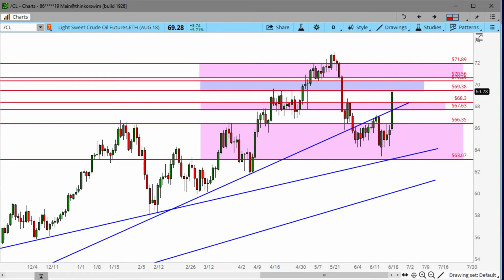So one of the scenarios that I'm looking at is it possibly comes up, gets rejected, and comes back down to what I call an acceptance zone or a consolidation zone, and then it bounces around, and then the price maybe comes back up. So that's one short-term scenario.